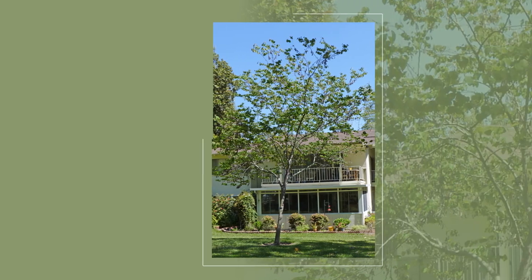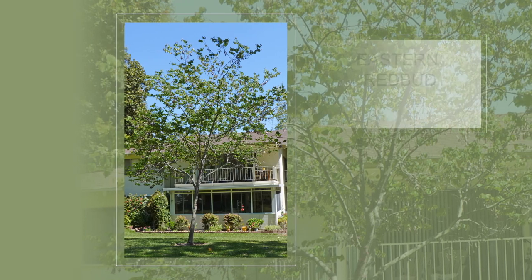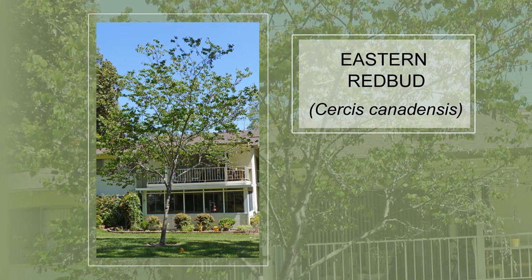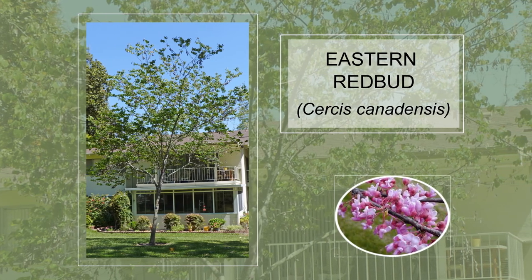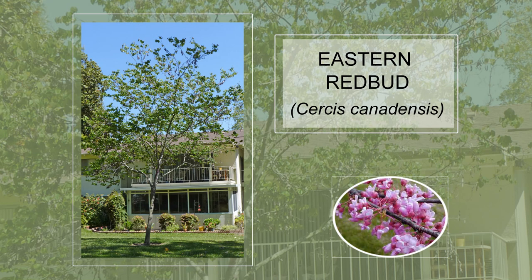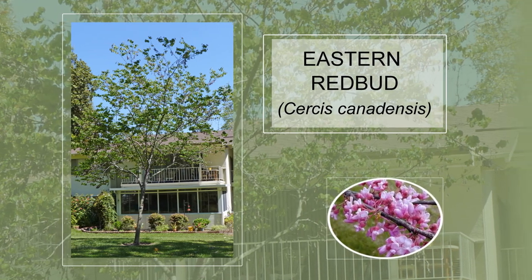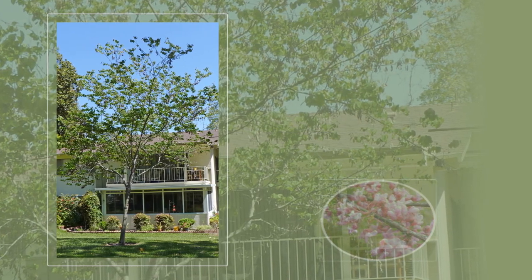At Manor 82 are two eastern redbuds. Native to North America, this small deciduous tree is much loved as an ornamental. It blooms in early spring with showy flowers, followed by leaves going from red through green to yellow in the fall. George Washington transplanted forest seedlings into his Mount Vernon garden, and the eastern redbud was second choice for our national tree. The oak won, however.